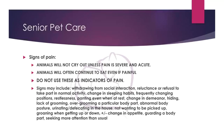Lack of grooming. Why? Because it hurts to groom. And so maybe their coat all of a sudden doesn't look good. Cats are starting to mat up. Why? Because they don't want to groom. Over grooming a particular body part. Well, if my ankle hurts and I'm a dog or a cat, I can't really do much about it except to try to lick it and make it feel better.